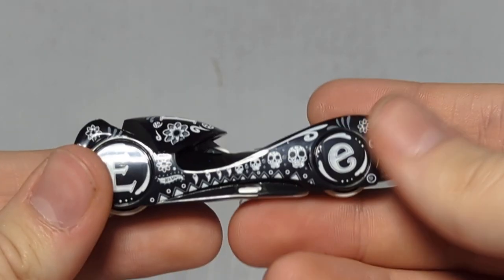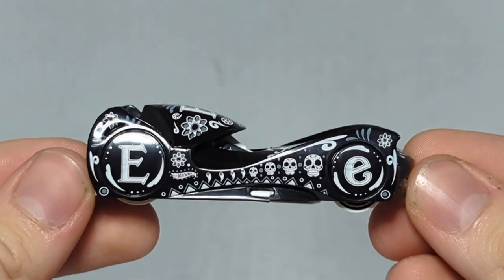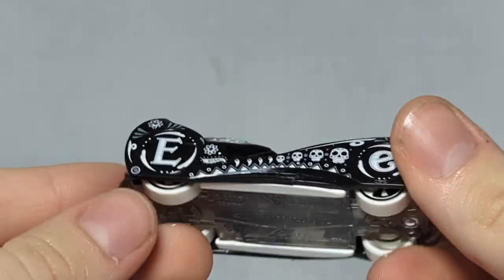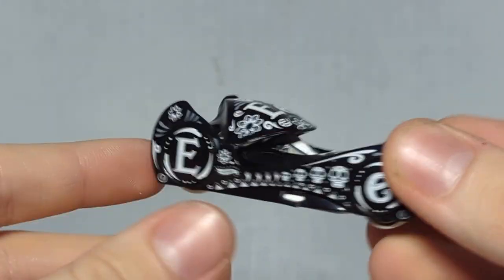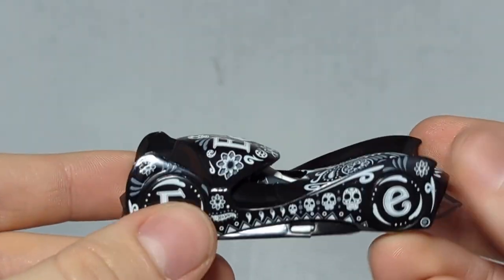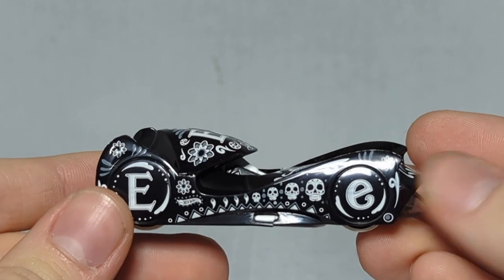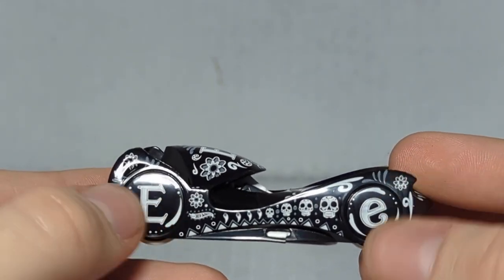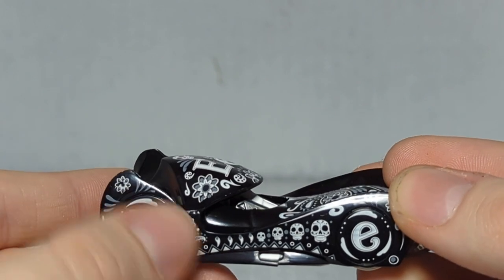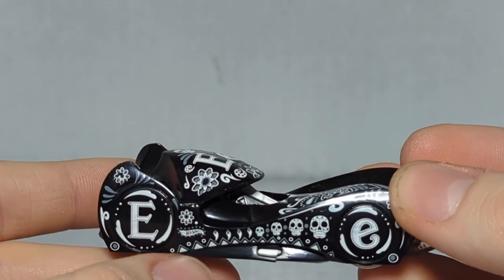All right, everybody, here we go. Cloak and Dagger with the paint job here. As you can see, we got a black body, a clear chassis, white tires with black rims, and no window insert. Pretty cool stuff. As you can see here, we have the letter E, both uppercase and lowercase, on the wheel wells here with this nice little design that kind of looks like it's rotating.